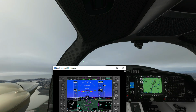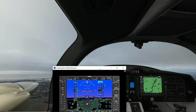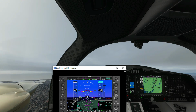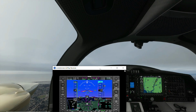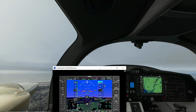Hotel Alpha Delta Alpha India, contact SoCal departure. Over to departure. You have a good afternoon. Alpha Delta Alpha India. SoCal departure, good morning, Diamond Hotel Alpha Delta Alpha India, 1,500 for 2,000. Hotel Alpha Delta Alpha India, SoCal departure, radar contact, climb and maintain 4,000. Climb and maintain 4,000, Hotel Alpha Delta Alpha India.